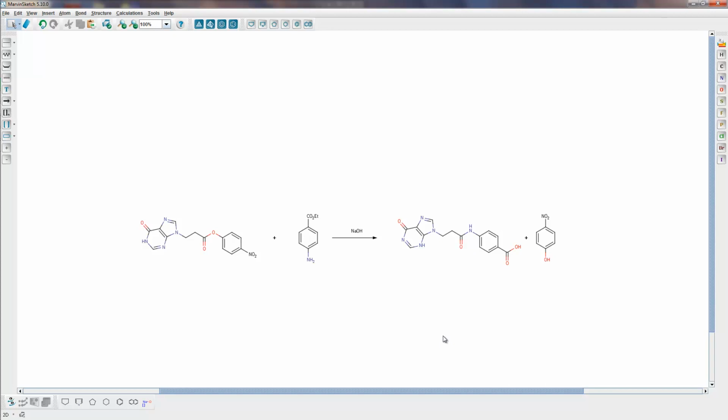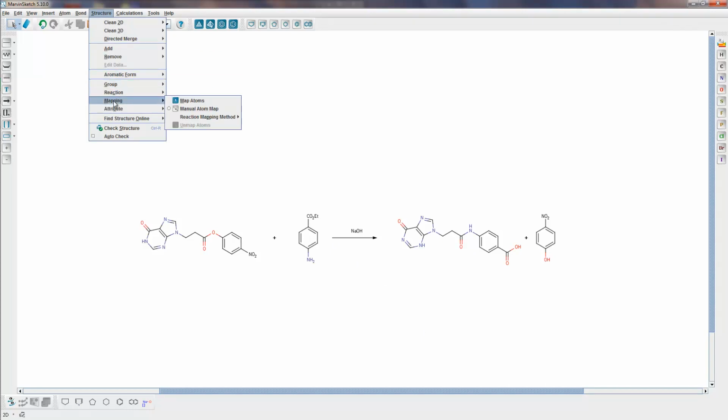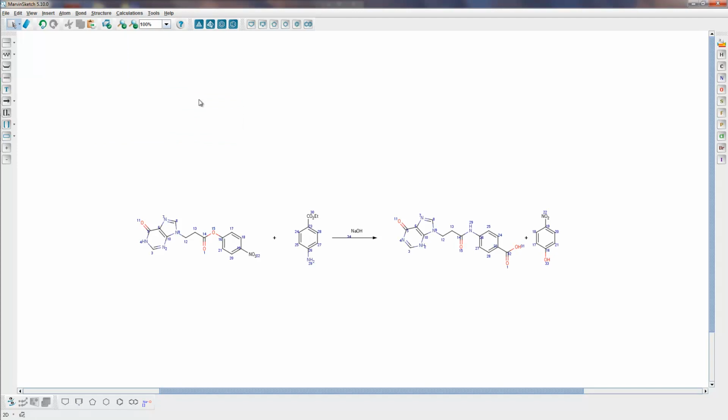You may want to map the atoms. We can do that several ways. One way is to go into the structure menu and map it automatically, and each of the atoms is going to have numbers assigned to them. This is the automatic way. We can do it manually using our keyboard. Let's say this atom here is going to be atom number 1, and this atom is the same, atom number 1. Or we can use again the reaction arrow for this purpose as well. Okay, so these atoms are mapped.